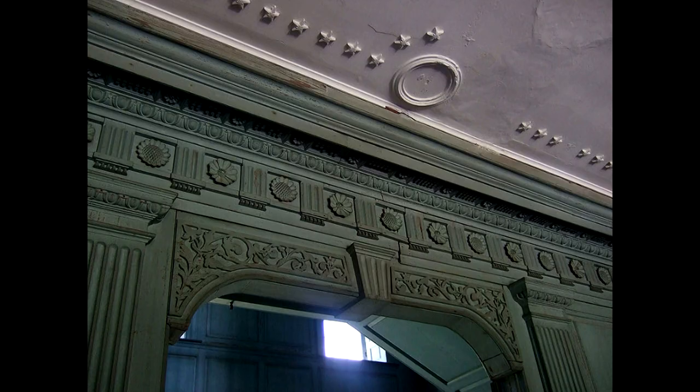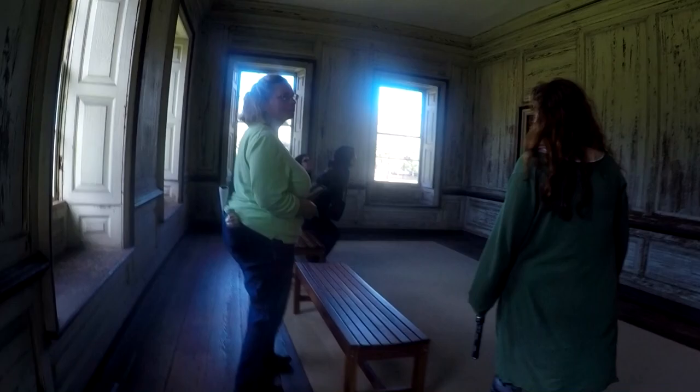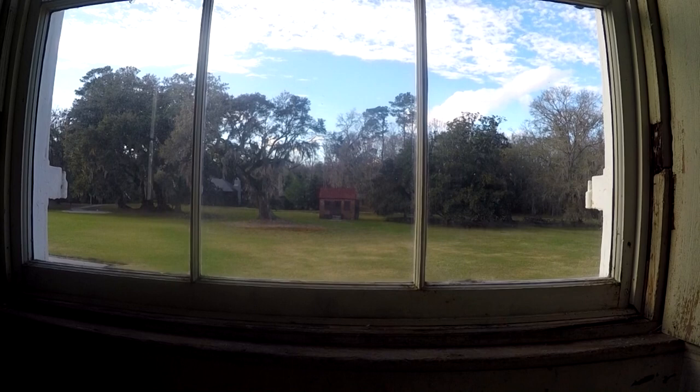So, I also want to say that I did film inside. They'll let you take pictures outside and inside, but they'll only let you take video on the outside. That's why you see me along the tree line and all over the grounds. But inside, I wasn't supposed to. Now, I did take video, pretending that I was just taking photos.